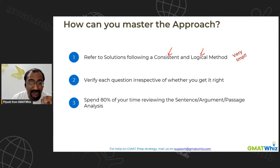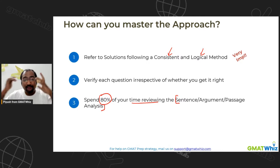And when you are doing solution analysis, please keep this in mind. 80% of the time that you are reviewing the solution should be spent on sentence analysis, or the argument analysis, or the passage analysis. Not 80% on the options. Most people just look at the options, why they picked option A and option B. If you're just focusing on the options, you are just focusing on what went wrong. You are not focusing on why you picked that choice, or where you went wrong with the process.